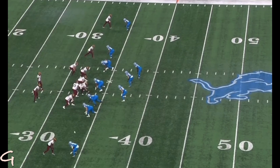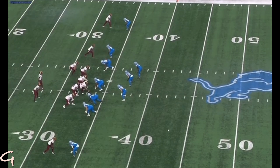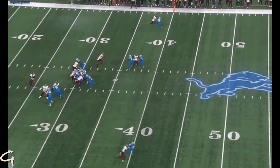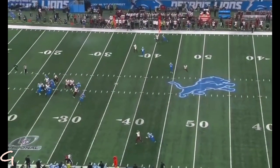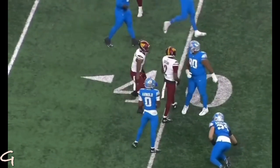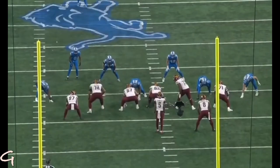The footwork here is 1, 2, 3, hitch, ball, and watch how perfect Jayden does it. He's going to catch the ball. He's going to get in his drop. 1, 2, 3, hitch, ball. Right on the money. You cannot ask for better footwork or timing than that right there. That's exactly where we want it.